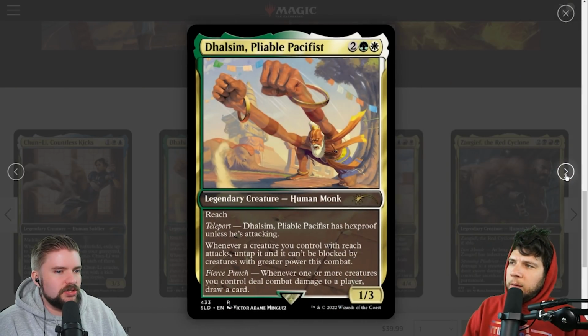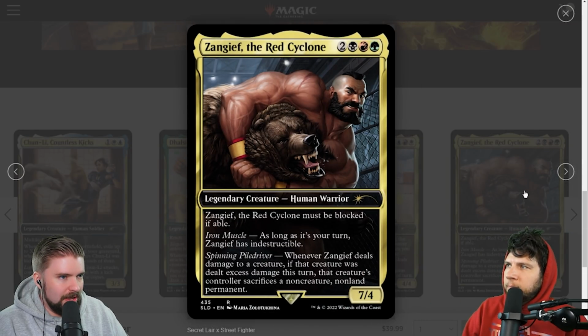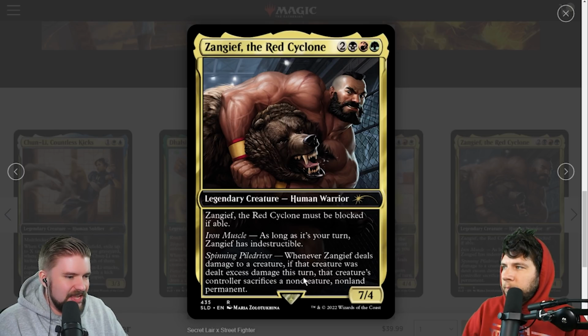Jake, I'm also really interested in Zangief, the Red Cyclone. A green, a red, a black, 2 others. So Jund color identity for a 7/4 Human Warrior, 2 wildly relevant creature types. Zangief must be blocked. As long as it's your turn, Zangief is indestructible. And whenever it deals damage to a creature, if that creature was dealt excess damage this turn, that creature's controller sacrifices a noncreature, nonland permanent.